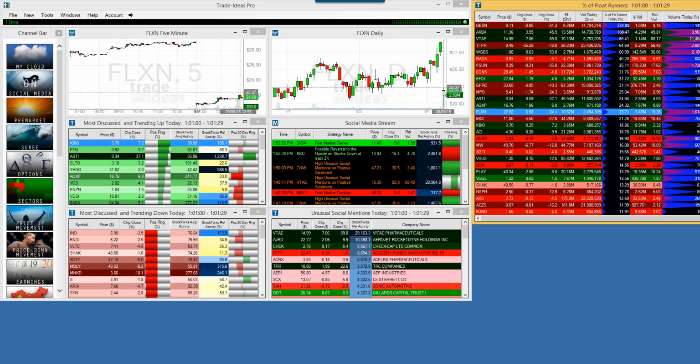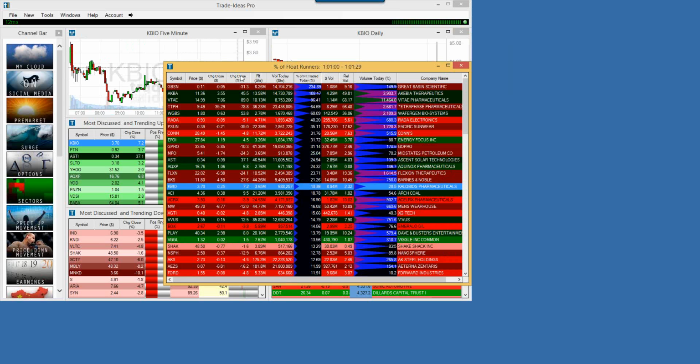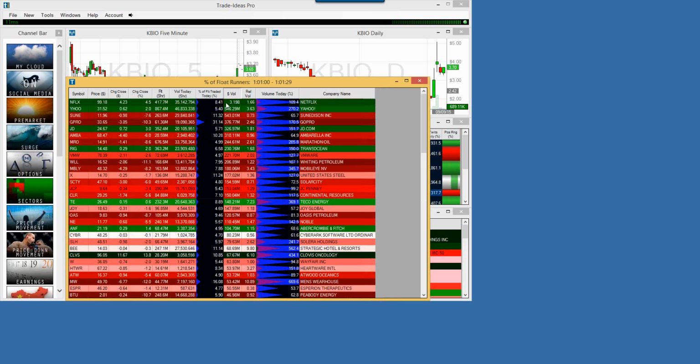And look at the volatility. This is where you hunt for the kind of plays that really give you the potential to do what we were talking about in KBOI, where you have this kind of volatility. So the lesson that we want to teach you today at Trade Ideas, if you want to go away with anything, is that you need to start seriously considering the percentage of float traded and dollar volume together.